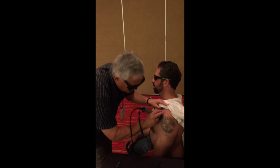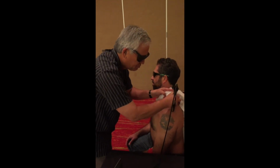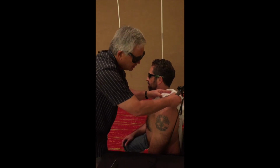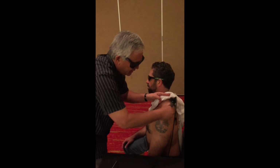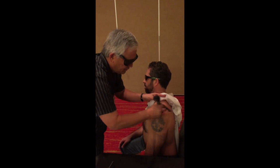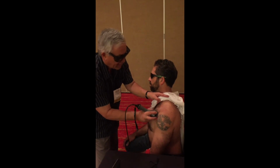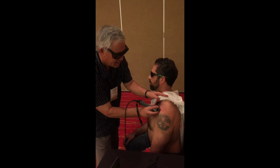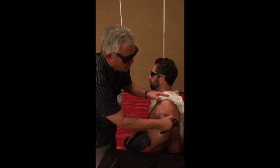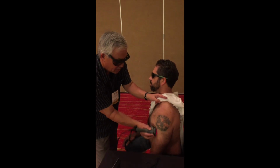So the average treatment for the neck and shoulder area would be somewhere around 7 to 9 minutes or so of active treatment. So it's a very quick therapy, which lends itself well to before therapy or after therapy. You can either help the patient loosen up prior to your rehab, or you can send them home happy. Or you can do both.